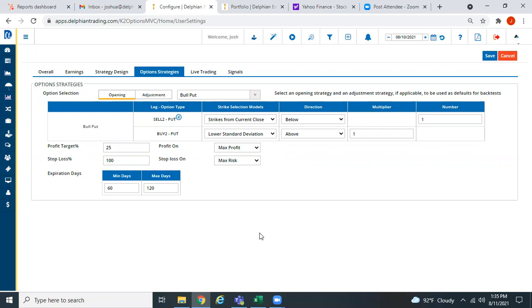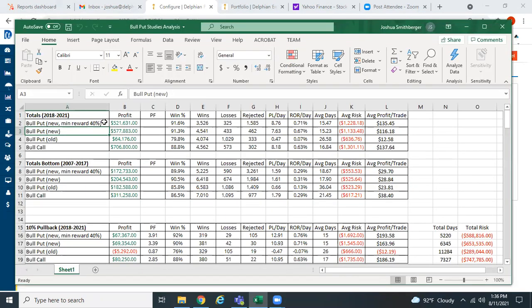Okay. Josh, this is Shawn. Real quick, for the new one that you have here, did you have a minimum credit that you want to receive of the spread? I know for that one you did 40%. Did you do one for this one or no? No, I tested 40%, but there wasn't a huge difference.